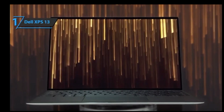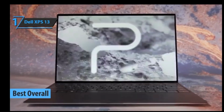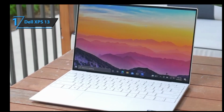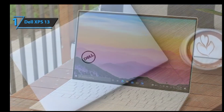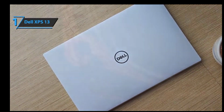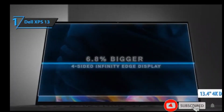Finally, we present to you the gold medal and the title of the best overall laptop available on the market in 2023. Meet the Dell XPS 13, the winner for today. There are many valuable laptops in the high-end laptop market, but the XPS 13 has some unique advantages that make it perfect for this segment. It features Intel's latest 11th generation Tiger Lake CPUs and a gorgeous 13.4-inch 4K display, along with the best build quality you'll ever find on a laptop.